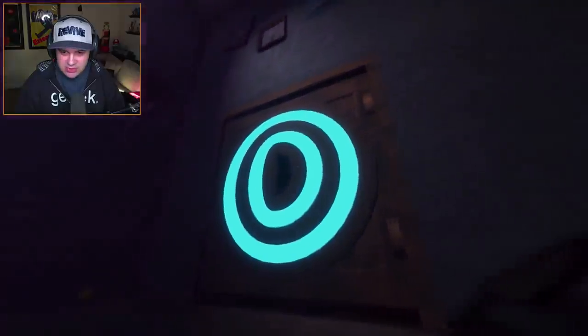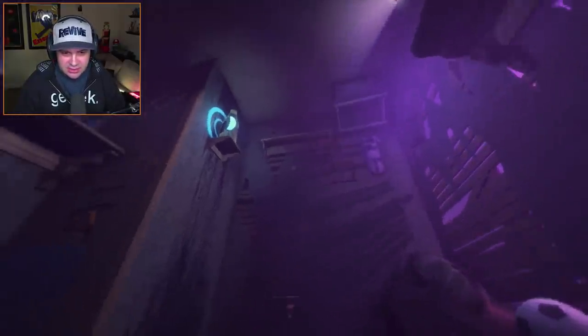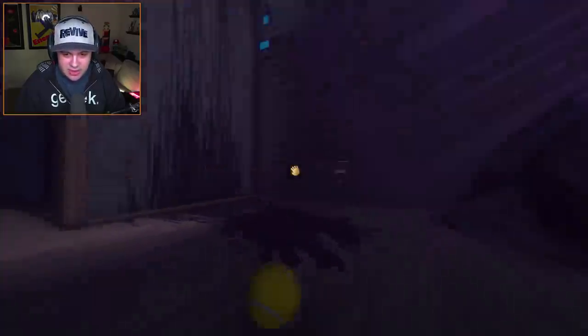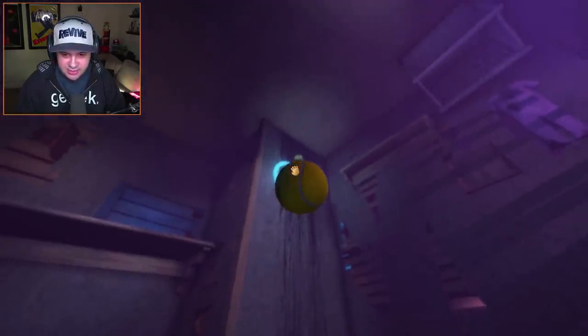Are we supposed to throw something at the target here? This is definitely locked. Oh, you know what? I think we need to hit that up there. So let's grab this tennis ball. Go ahead and stand up, make this a little bit easier, and try to hit. Nope, we need to throw it up a little bit higher.